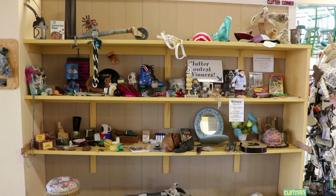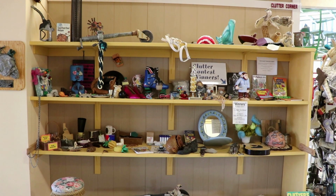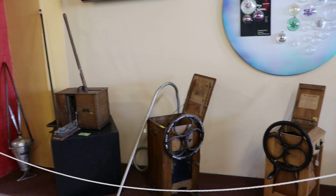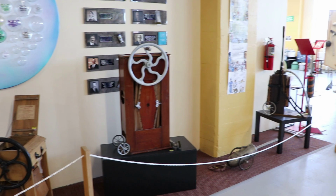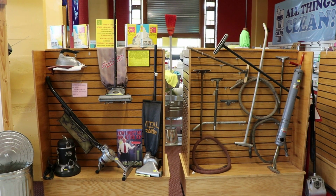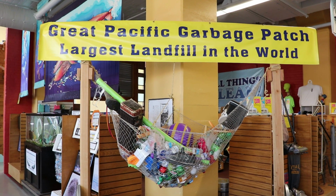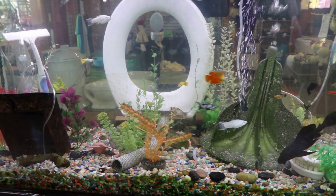There's some clutter. I'm certainly guilty of that. This highlights the Great Pacific Garbage Patch. We're screwed. Here's a fish tank that depicts what polluted waters look like.